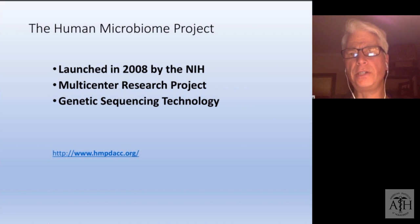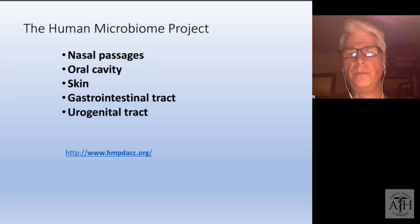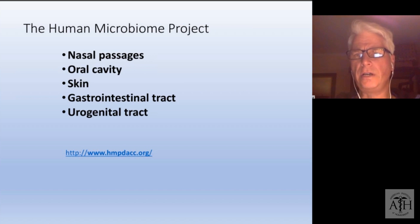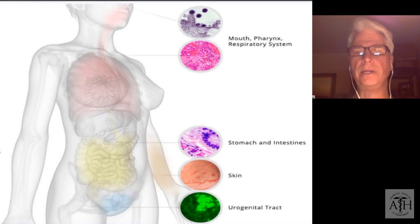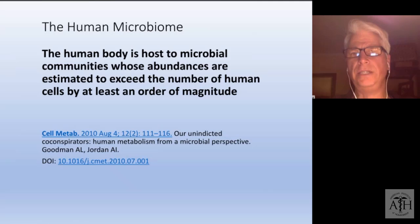The Human Microbiome Project, as many of you should know, was launched in 2008 by the National Institutes of Health. It's a multi-center research project using genetic sequencing technology. The human microbiome first started studying all the bacterial life on the human body, looking at several major sites, including these: the nasal passages, oral cavity, skin, GI tract, and the urogenital tract. This is where they started sampling. You can see from this schematic that each different zone of the body represents a different ecological niche.